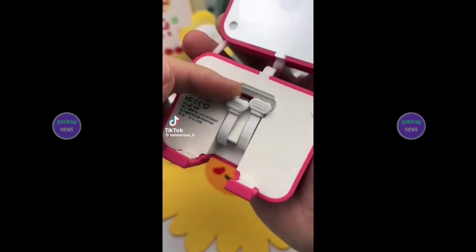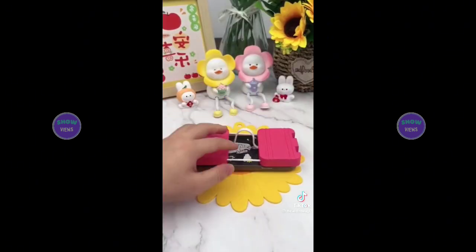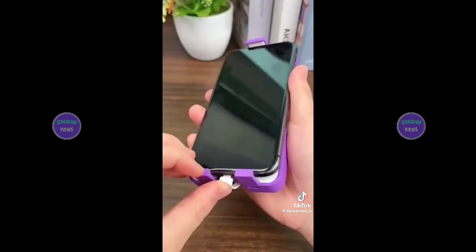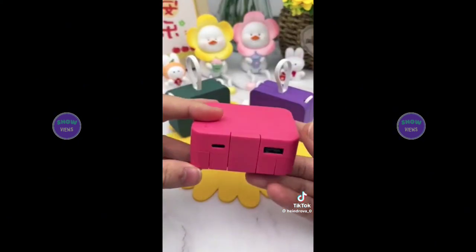Nicholas and I swear by this portable charger. It doesn't require any cords and it magnetically attaches to the back of your phone. Because there aren't any cables and it's super thin, I can put it in my pocket or purse and don't have to worry about it getting disconnected when I'm not paying attention.